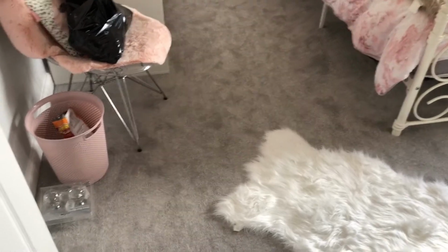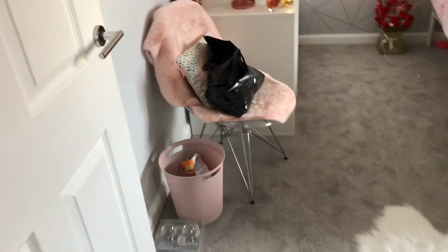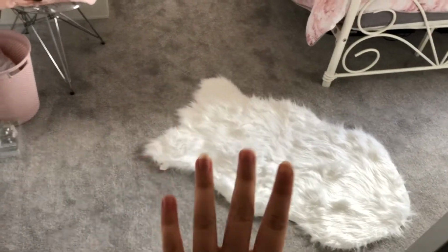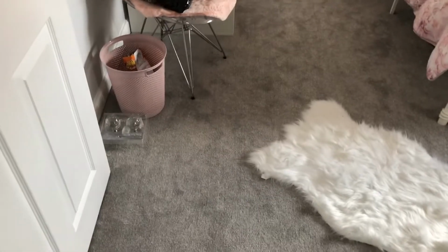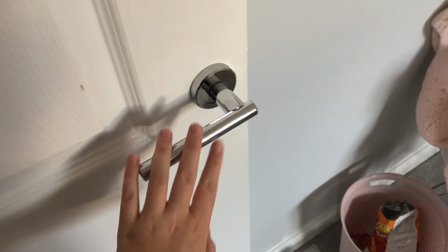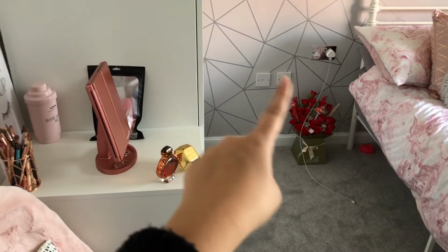Make sure it hits on there, right. So we're gonna start this way and work our way around. So the first thing you see when you walk in is my beautiful grey carpet with my lush faux fur white rug. I'm literally obsessed with it. It's so nice and looks so good against the grey carpet. And then obviously, like I said, I've got the door handle here that needs to go on here. But yeah, it's not really like a major thing at the moment. And then again, I've just got these silver light switches and I also have them here as well. And we're trying to find some covers to go on here.